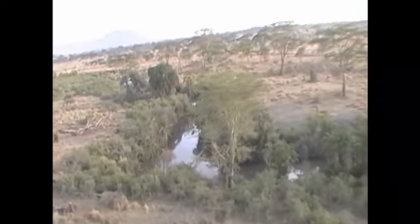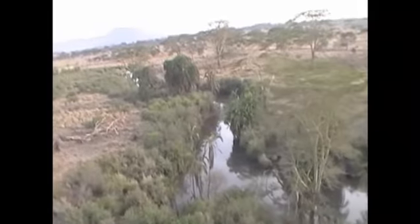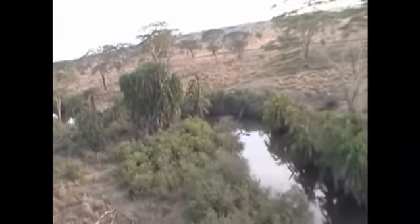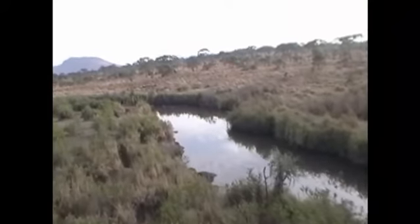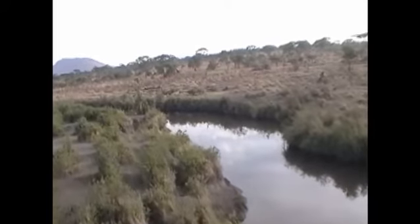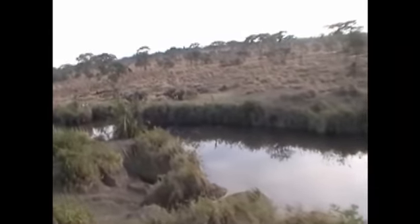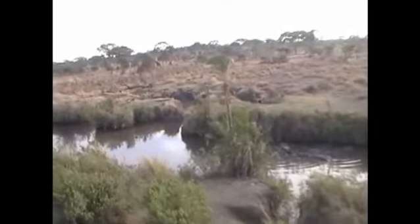A dip. There was a dik-dik? Right underneath the basket. Is this a reedbuck here? That's a bushbuck. Oh, okay. Another bushbuck. What's a hippo here? Impala? Hippo and then giraffe beyond it. Giraffe. And beyond the impala, giraffe. Yeah. Right. Goes in the water. And another giraffe to the right.